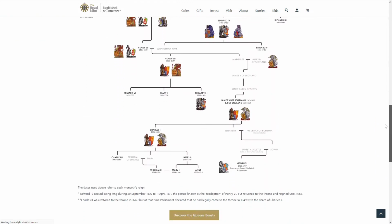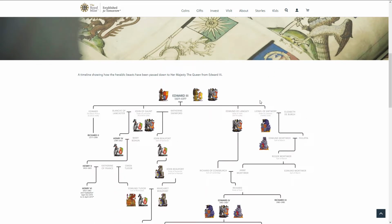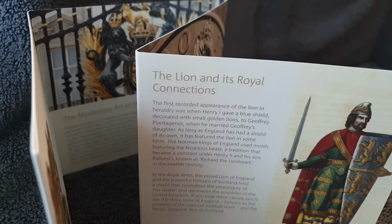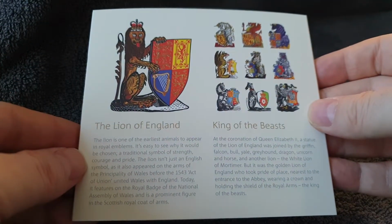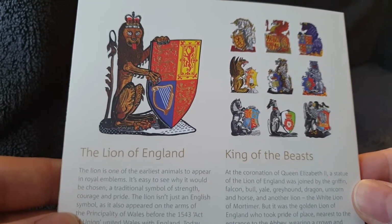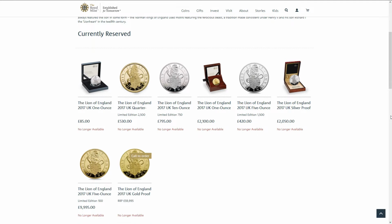So yeah, the first recorded use of a gift of a blue shield decorated with small golden lions was given to Geoffrey Plantagenet by Henry I as he married Henry's daughter Matilda in 1127. The lions didn't look anywhere near as fancy as the current ones, but yeah, it took a lot of effort in them days to produce something that we more or less take for granted now. In 2017, the Queen's Beast, the Lion of England, the first of the 10 Queen's Beasts in the series, has, I think, for the most part, if not entirely, been completely reserved.